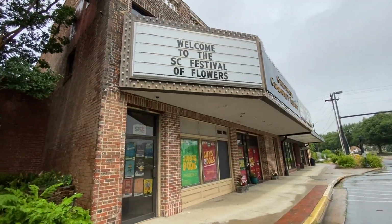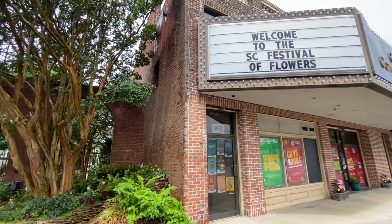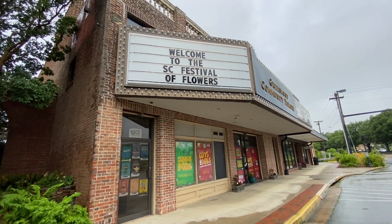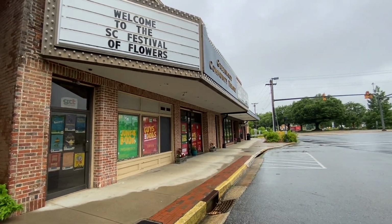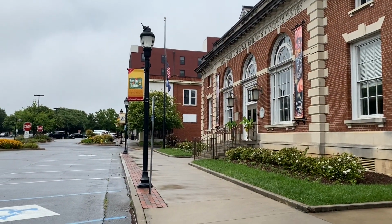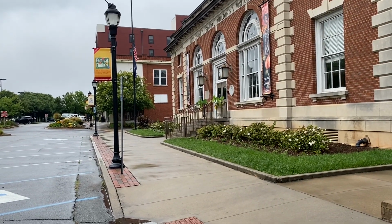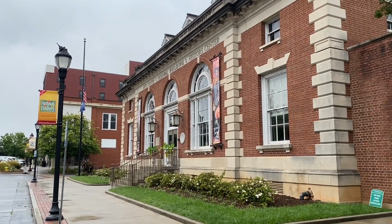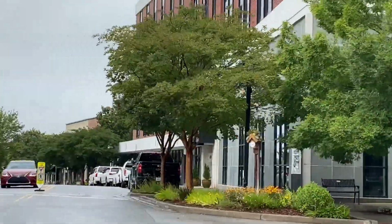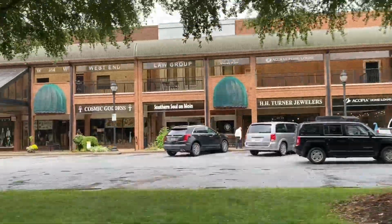Oh yeah, and they also have this beautiful sign out here that says, "Welcome to the South Carolina Festival of Flowers." And it's right here at the Greenwood Community Theater building. Oh yes, and they also have these beautiful banners around town that say, "South Carolina Festival of Flowers, it's a bloomin' good time." And it is, because we come every single year and we truly do enjoy it. So this little one right here on the corner, I did not forget to show that. I just did not walk over there.